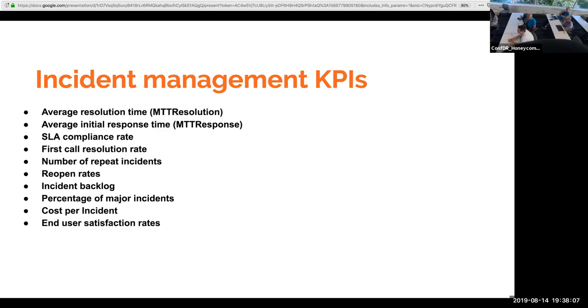Tier 2 looks and says, hey, that's not my problem. I send it to tier 3. Tier 3, yeah, this looks like a problem. Maybe we should start a production incident. That's 30 minutes later. No.